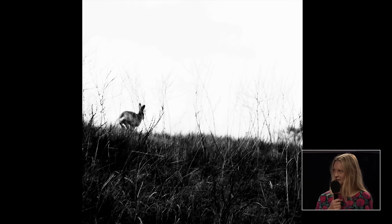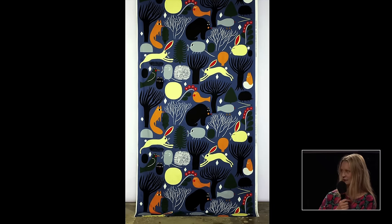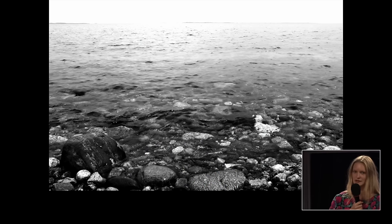And the dog chases after the rabbits. He really loves that. And then I made this print called Huhuli, and you can see the animals there. We don't have bears, but the rest we have in Suomenlinna. And during the summertime, I like to go sailing.